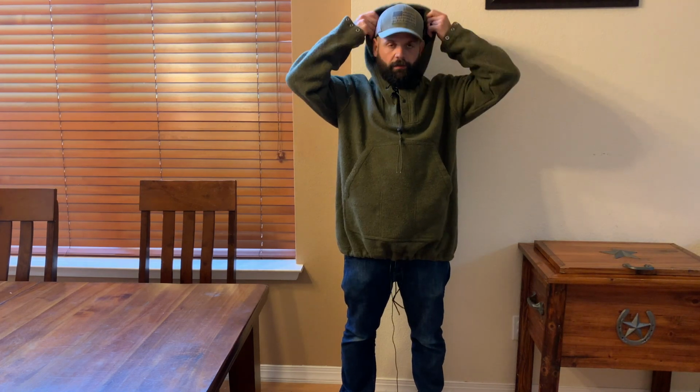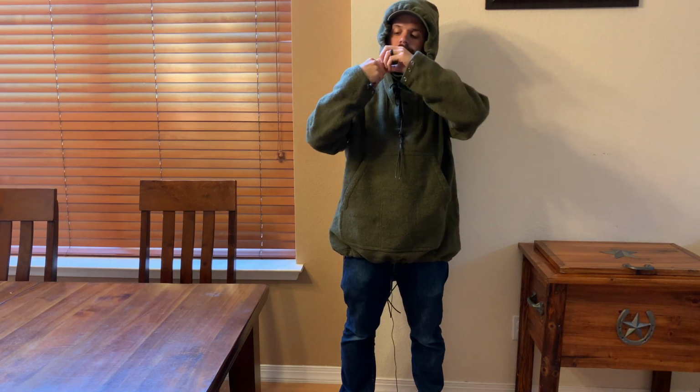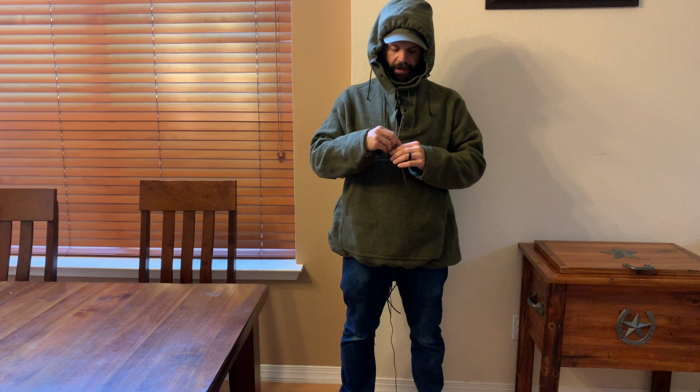If I put the hood on here, you can see this is the neck piece right here that keeps the air in. And so I can cinch down the hood. You might get some static here on the mic from just hitting the wool here. And then I can cinch down the neck piece, and it really does a good job of just keeping all of the warmth inside.